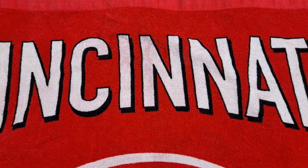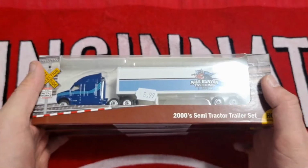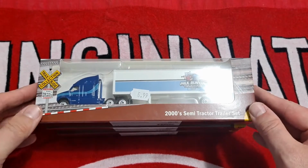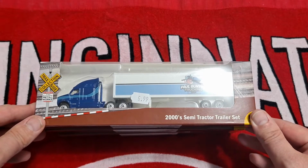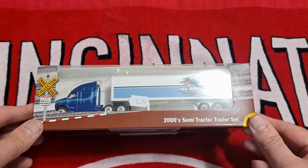All right, so let's move on to 3 items that I picked up at Train World. I got an email, they were running a sale, and I picked up these 3 trucks. They were $6.99 each. And I think they were normally close to 20 bucks. So for that price, I couldn't pass it up.